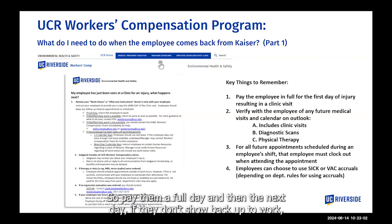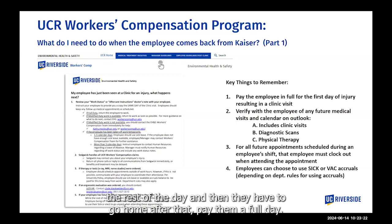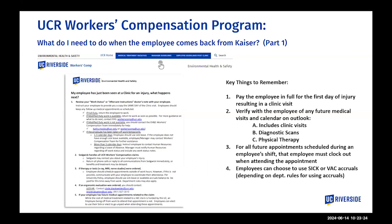Then the next day, if they don't show back up to work, it could be leave without pay, or it could be workers' comp pay. We'll figure that out the next day. Usually, 99 times out of 100, a person will come back to work with a note. But remember, even if they worked only 2 hours that day, got hurt, went to the clinic the rest of the day, and then went home, pay them a full day.